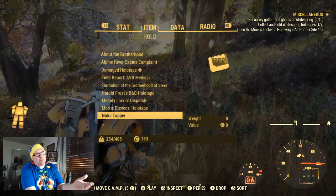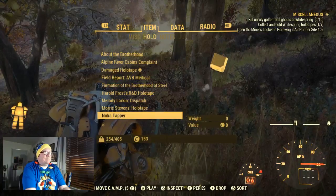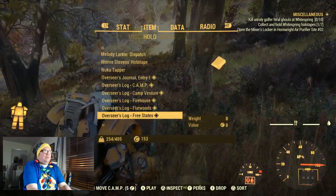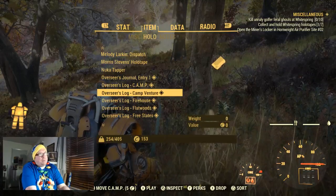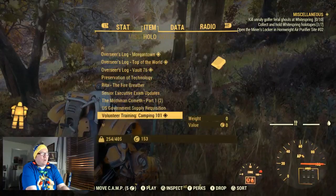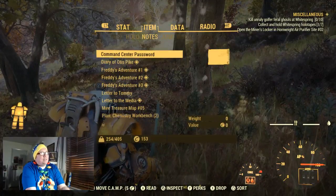This Nuka Tapper is a game that you can play, if you just wanted to play a little game. Maybe we'll play Nuka Tapper before this session's over. There are also logs that you pick up throughout the game that you can listen to or watch. But that's what the holo section is.